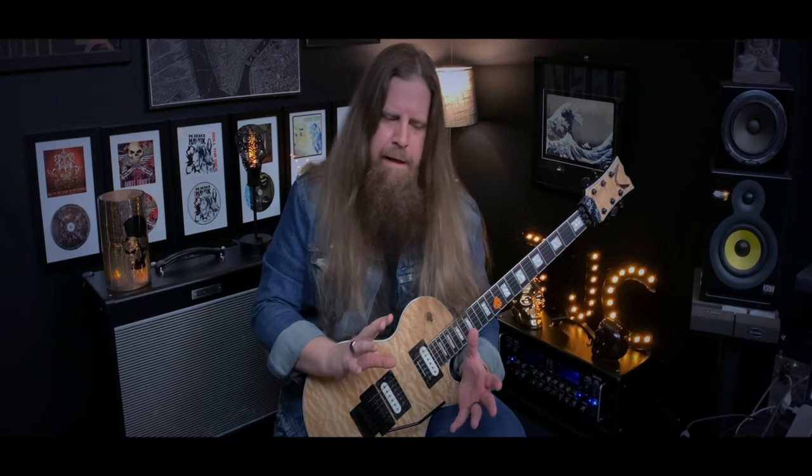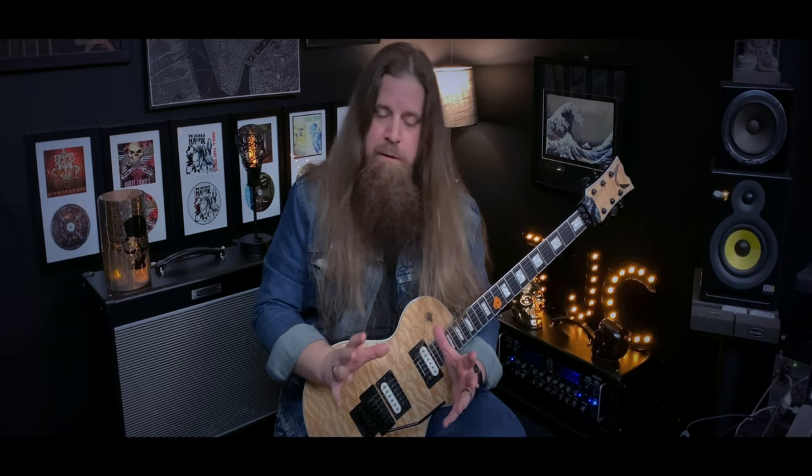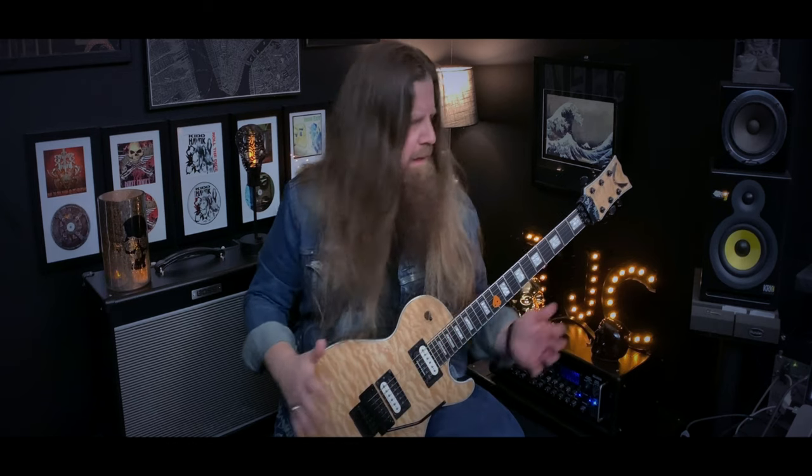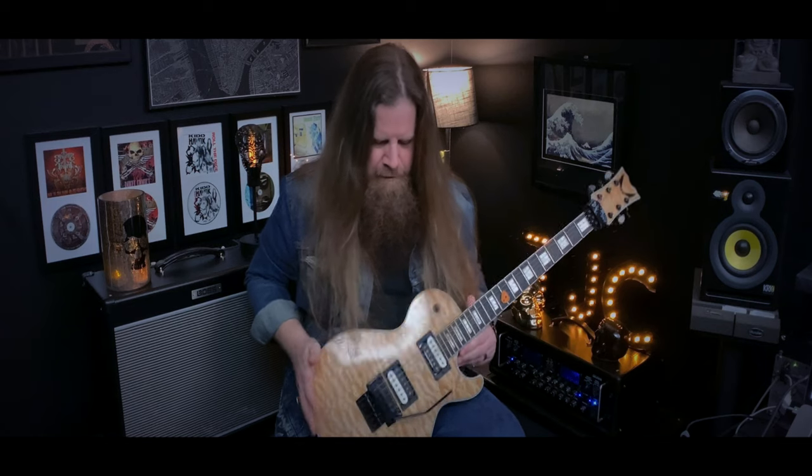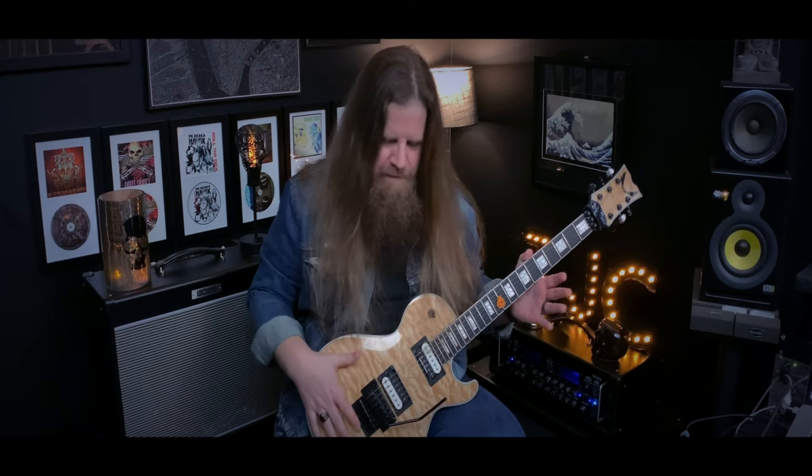But then we'll call it the rebirth of Dean, which was last year. Dean came out with this Select series, and this particular guitar I'm holding is one of them. This is a Quilt Top Select Thoroughbred, or Thoroughbred Select Quilt Top FR. It's a lot of names and numbers to remember. So this is a $1,000 price point. You can buy this guitar brand new in the store for $1,000.